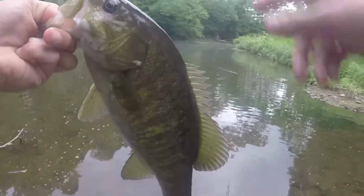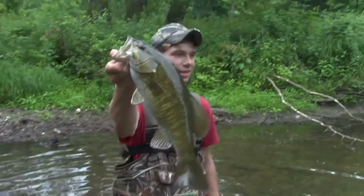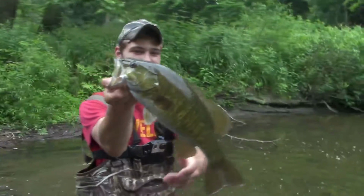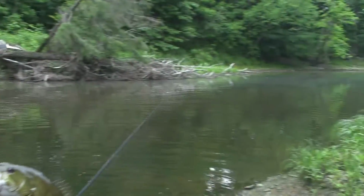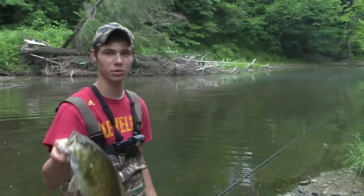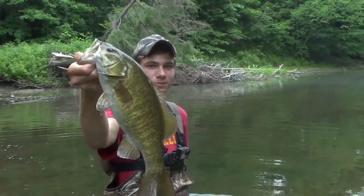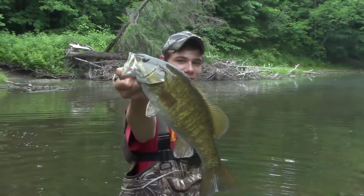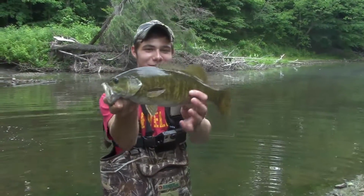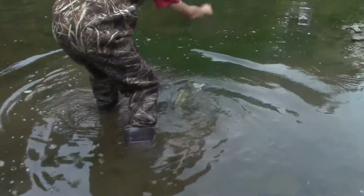Oh, there's one right there. I see it. All right, we're going to get a picture. Go ahead. All right, guys, we just found another hole, and I just pulled out about a 3-pounder. Right out of here, they're jumping everywhere. They're swirling everywhere. They're hitting the buzzbait. They're hitting the worm. We're about 2 miles from the car. We're back in the middle of nowhere. The walk is going to be terrible, but we're still going, and we're getting fish like this. Let's let them go. Awesome.